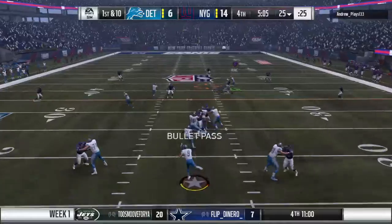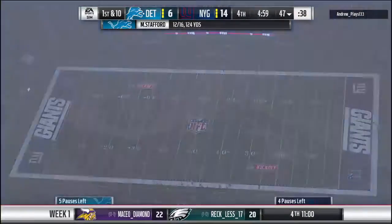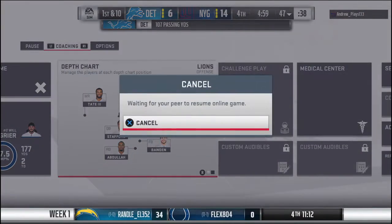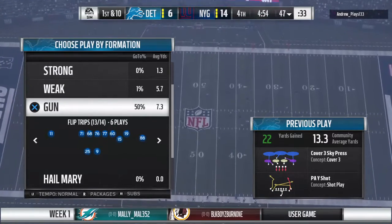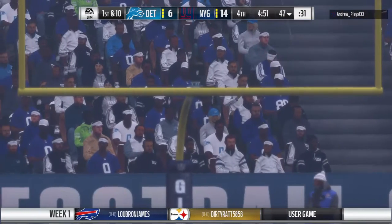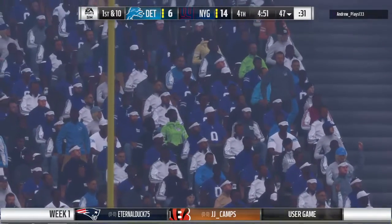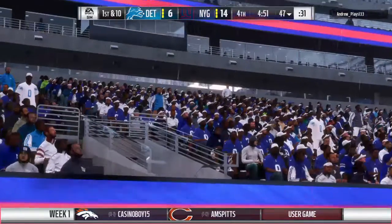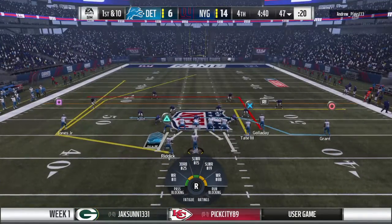They go play action here on first down. Over the middle, Stafford has it. And they work this well upfield across the 4. Stafford now, a perfect 8 for 8 to start the second half. Not bad. 1st and 10.